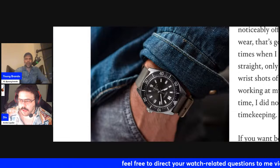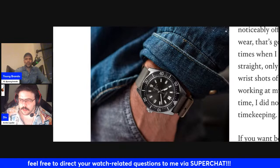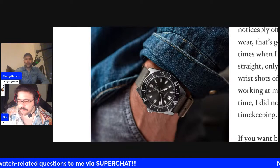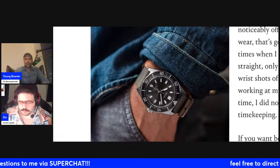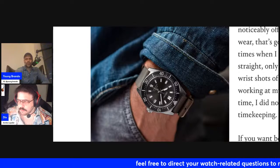And I think it's still around $1,200, right? This watch. Yeah, that's the price, I think. Yeah, that's a cool price point for it.